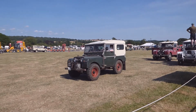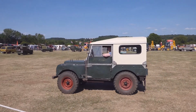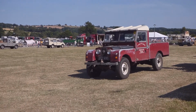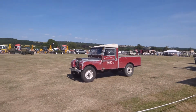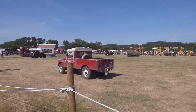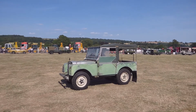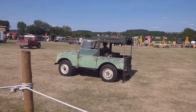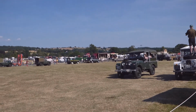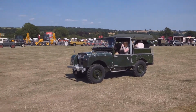Now, with all these various Land Rovers coming into the ring from all different ages, it would be quite impossible in the time we've got to talk about the history of every single one. So what I'm going to do is to train you, our ringside audience, to be your own Land Rover spotters with a few little recognition points. But the first thing I'm going to tell you, to be a Land Rover spotter, do not on any account call the old ones Defenders.